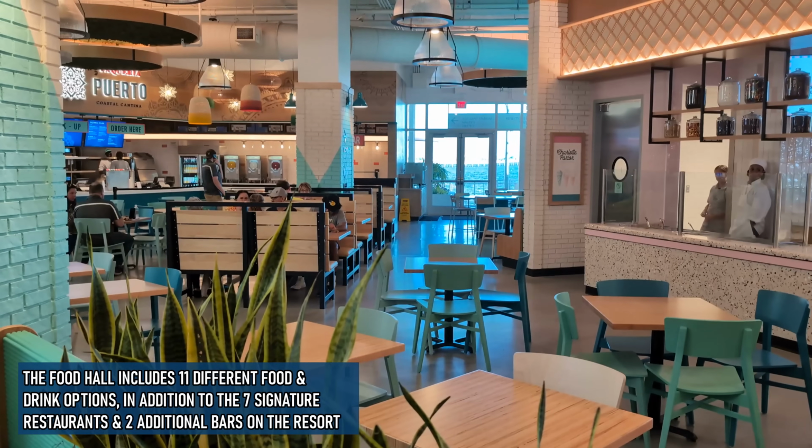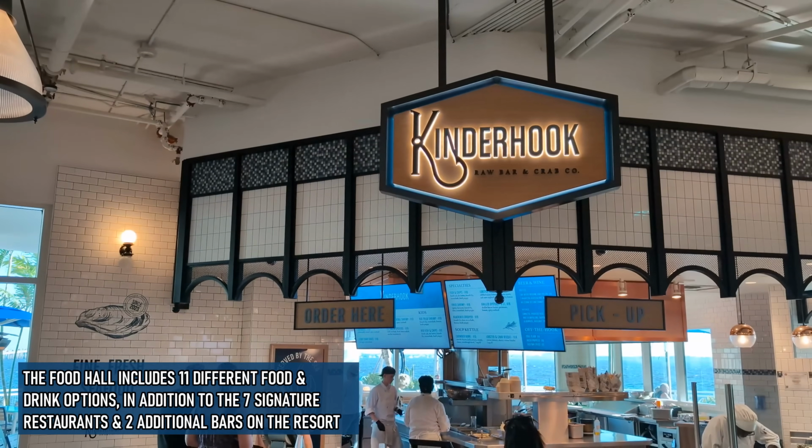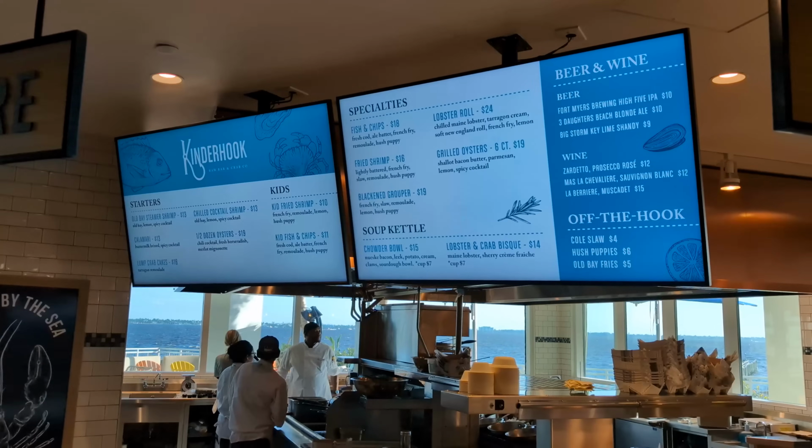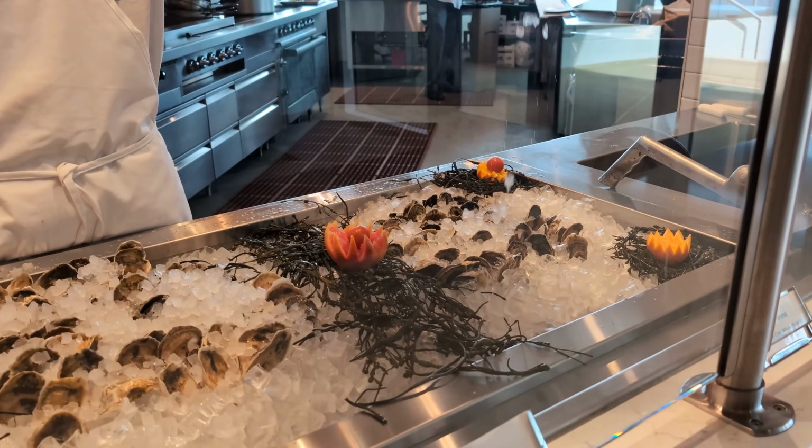Thankfully, we did get a chance to enjoy some of the restaurants that can be found just a few steps away in the food hall. And one of those was Kinderhook Raw Bar and Crab Company, which offers a selection of fish, crab, shellfish, and oysters.